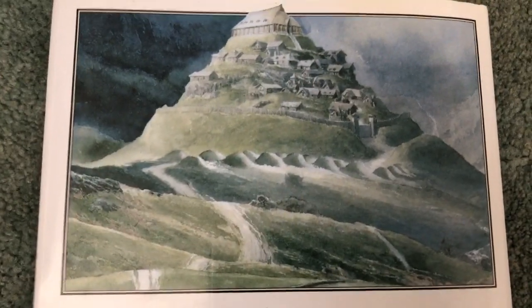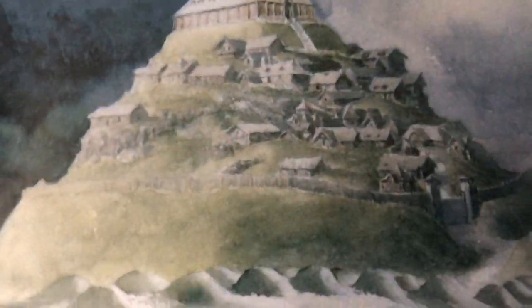There's something on the back there. That's pretty cool. Glare off. There we go. It's called Tolkien's World.